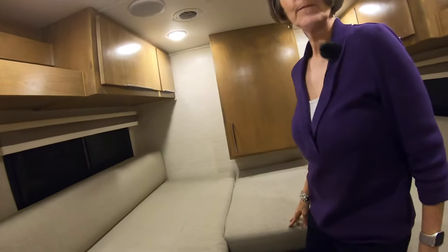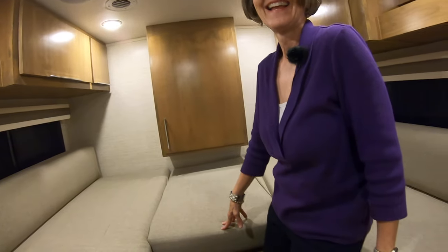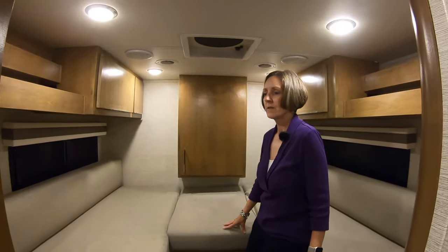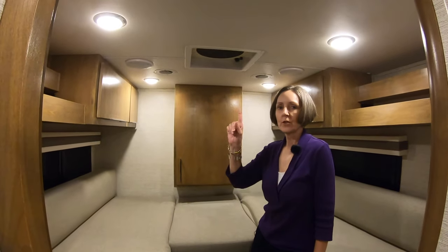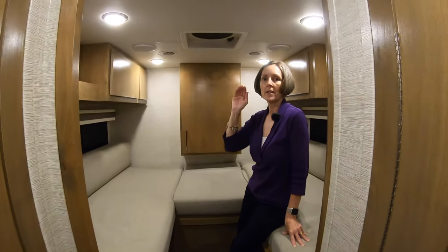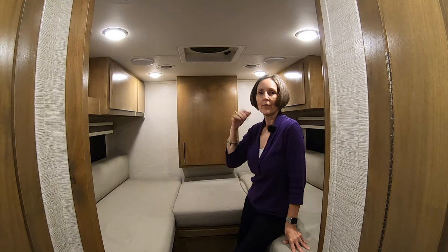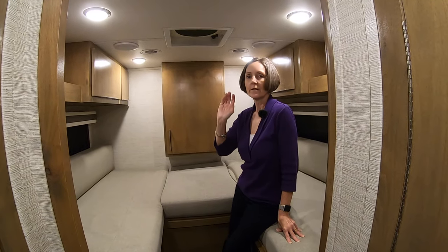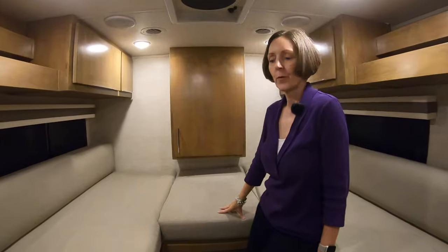So there's two steps up to the bedroom area. I will give you some advance notice that this is a low ceiling in here because of the two steps up. John is 5'10", and his head touches the ceiling. So for me, it's no problem, but for John, he just fits. Anybody over 5'10" is going to have to lower their head a little bit.